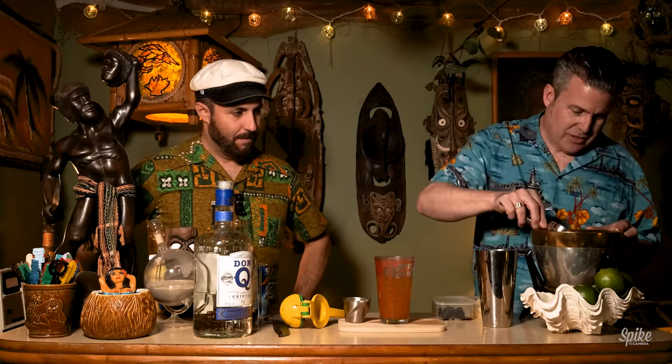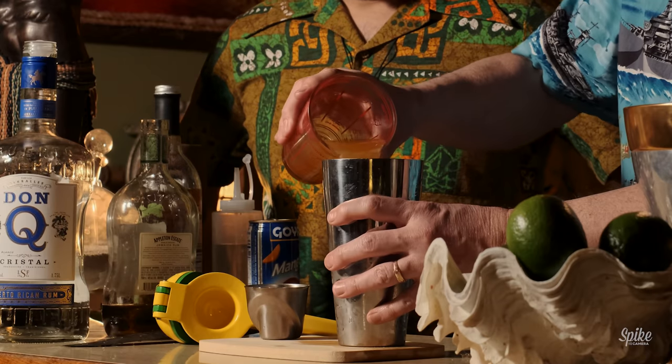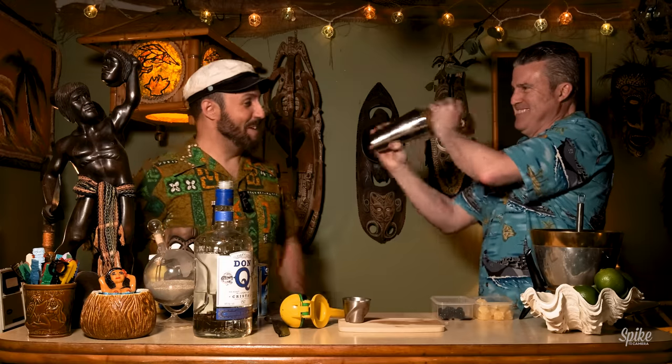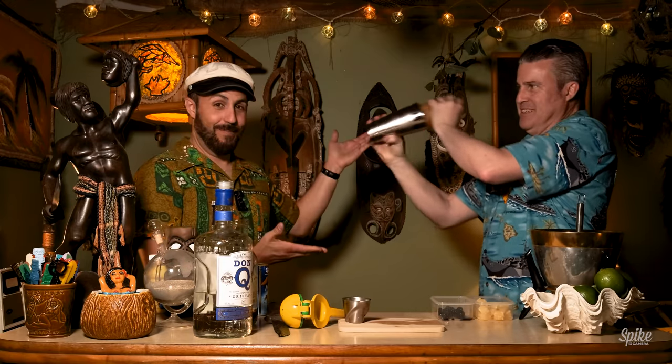Now, I need to get to the ice bucket. I don't have any Sonics nearby. I have a vintage ice crusher that my wife got me for Christmas a couple years ago that works very well. Fill the tin about halfway with ice. Pour the cocktail in. Pray that it seals. And shake until the tin is frosty. Ooh. Make me nervous there. We're good. I think we're frosty.